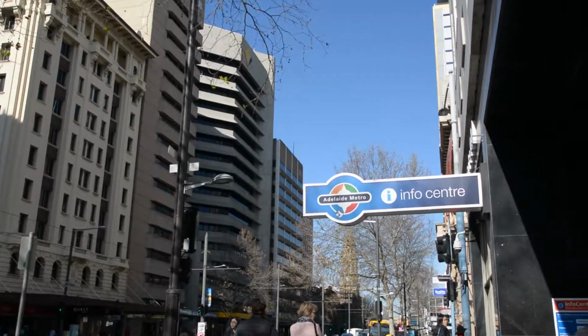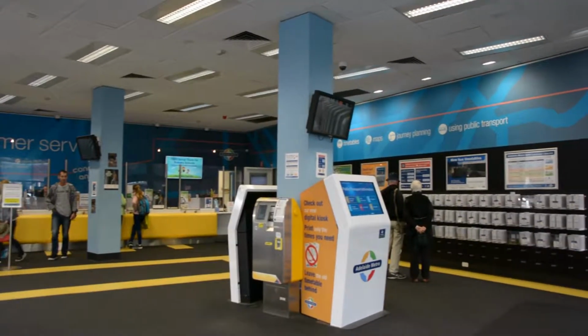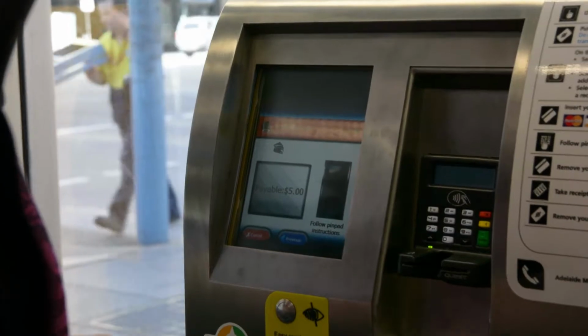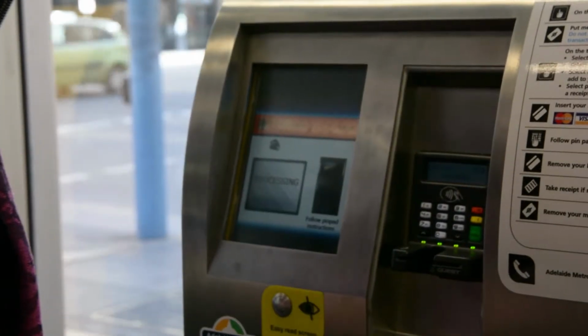You can buy a ticket in Metro Info Center located at 2/10 Curry Street through the machine system or counters, and all kinds of payment are acceptable.